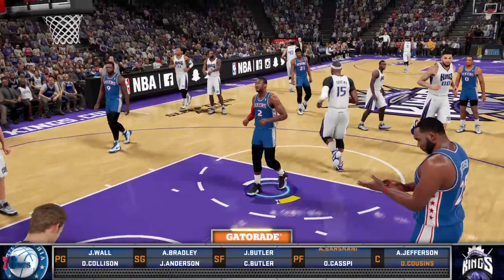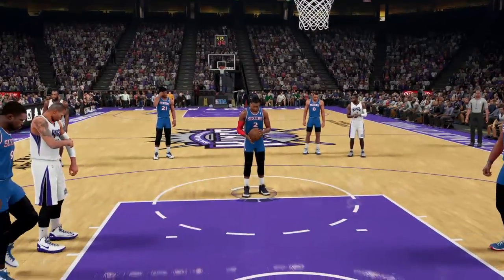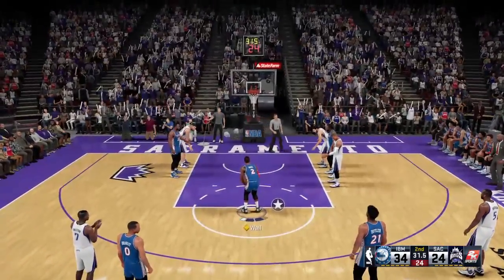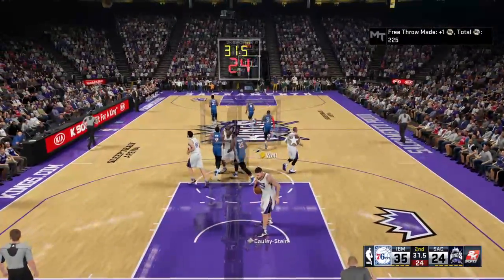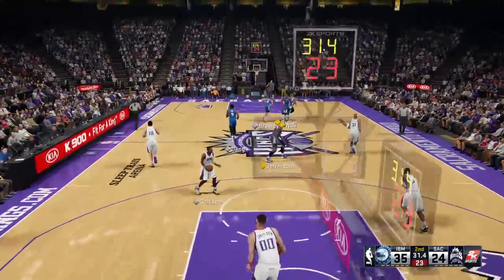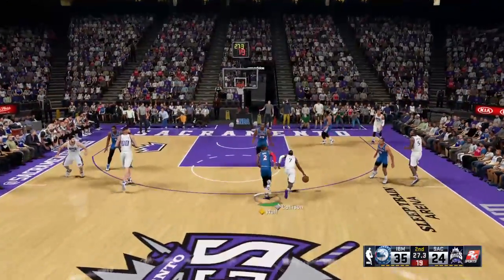Some changes for Sacramento. Cauley-Stein, he's checked in for Cousins. Butler comes in for Koufos. And it's Collison in for Rajon Rondo. Philadelphia also making some changes. Deng comes in for Bargnani. And it's Butler in for Clyde Drexler. 7-second difference, shot and game clock.